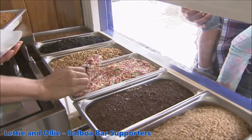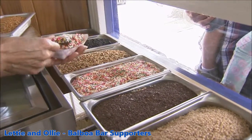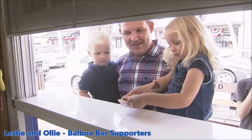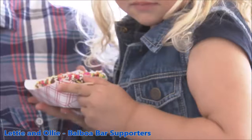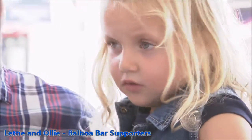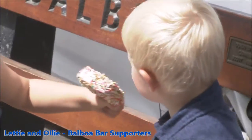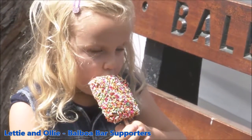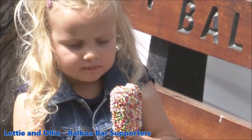We're proud supporters of the Balboa Bar. Okay, there you go. Thank you. Do you want to grab it, sweetie? Grab it with your hand. You want to take a bite? Thank you. Have a great day. Can you give Ollie a bite? Okay, hold it out for Ollie.